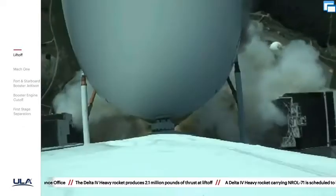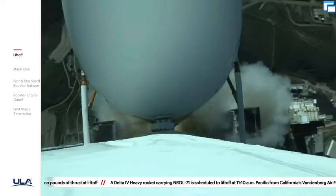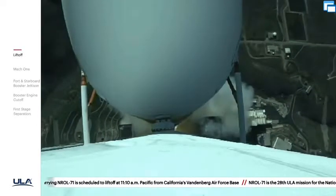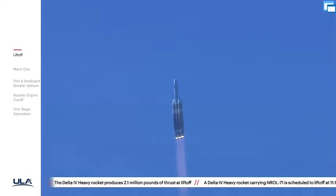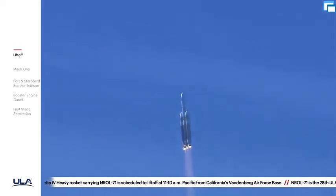Vehicle beginning the pitch over maneuver. You are hearing the voice of Patrick Moore providing launch vehicle ascent data. Now 20 seconds into flight, seeing good chamber pressure across all three RS-68A engines. Now 30 seconds into flight. And core boosters beginning to throttle down to the partial thrust mode as expected. Core boosters reach partial thrust.